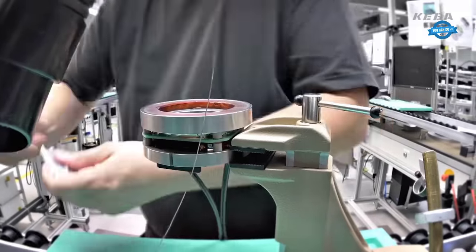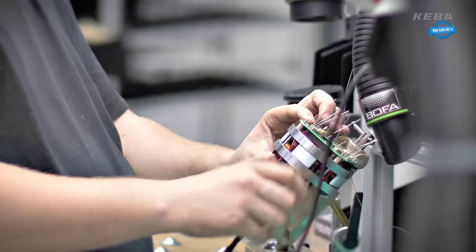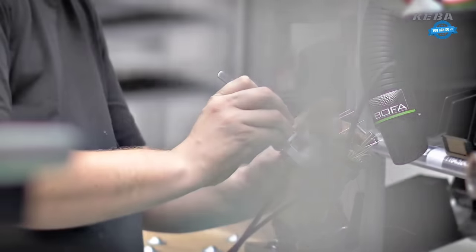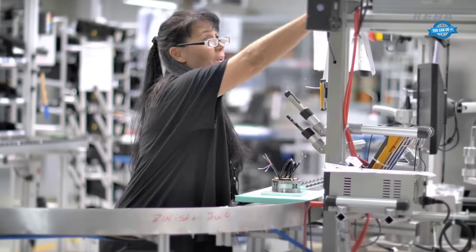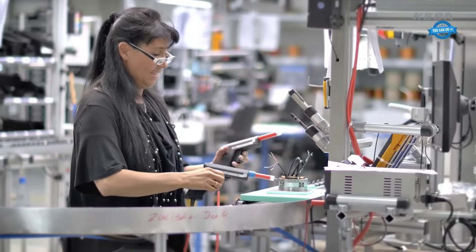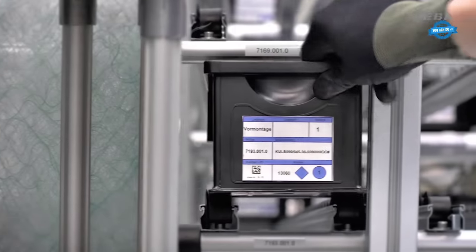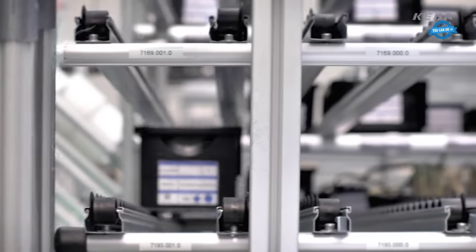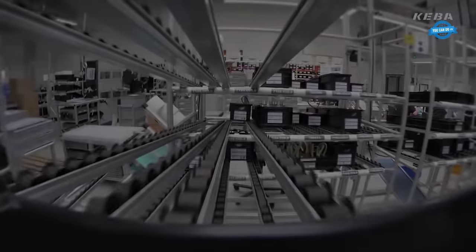The facility's focus on producing motor elements for synchronous motors is equally noteworthy. Synchronous motors are pivotal in various industrial applications where precise synchronization and control are essential. By mastering the production of these critical motor elements, Keba contributes to the enhancement of various sectors, from manufacturing to energy production.